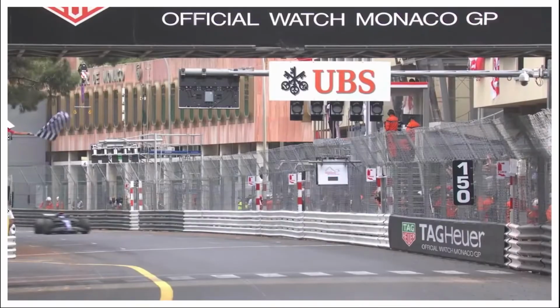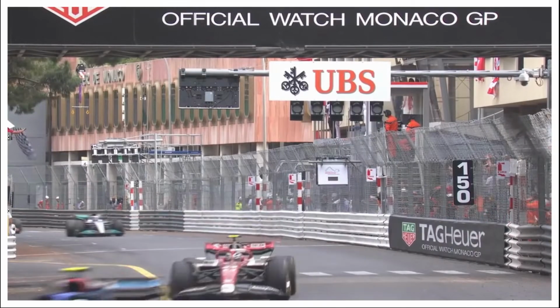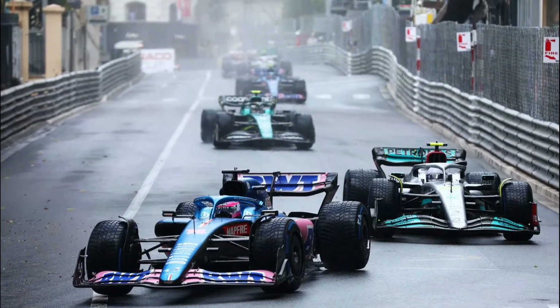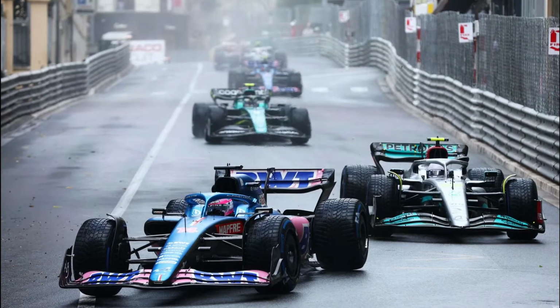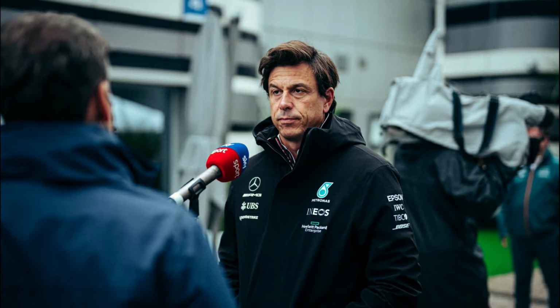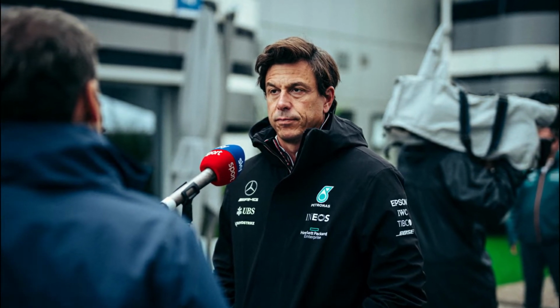Mercedes driver Lewis Hamilton ended the race in 7th place behind Alonso, but he deserved a better finish than that if he was allowed to overtake, as he lost considerable lap time behind Alonso's Alpine. Mercedes team principal Toto Wolff also criticized the Formula 2 style driving by a two-time world champion like Fernando Alonso, and he was very unhappy about it.